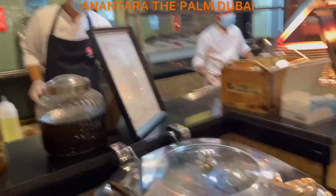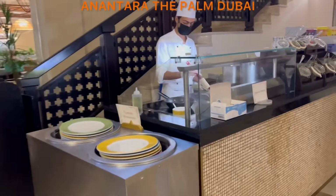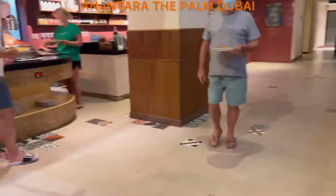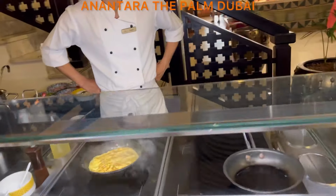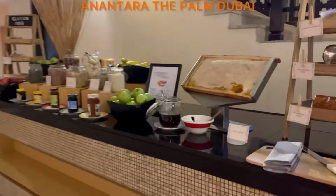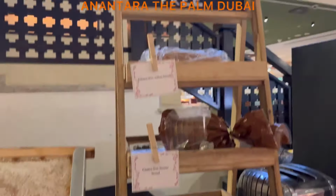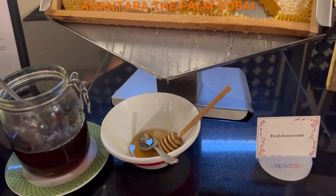Another egg station. They have a lot of people here. Here is another omelette station. Warm plates. Omelette station. Gluten-free brown bread. Lemon polenta. Gluten-free sultana bread. And honey. Fresh honeycomb.